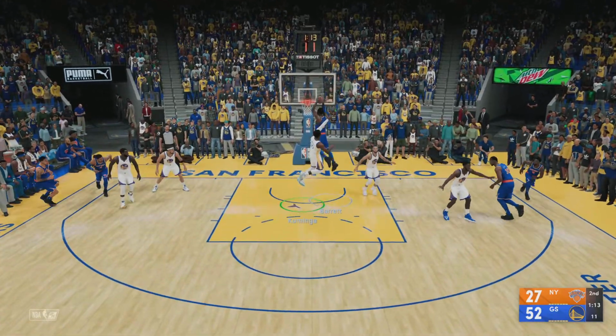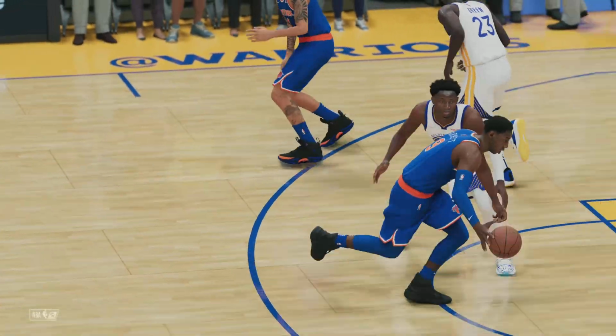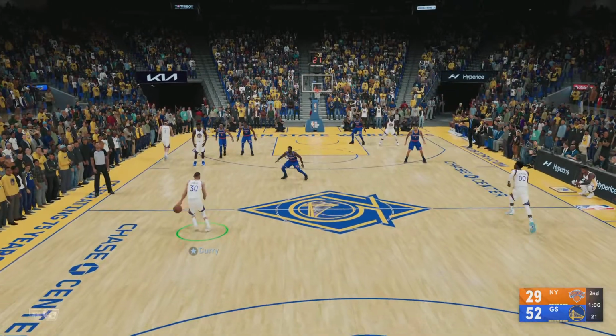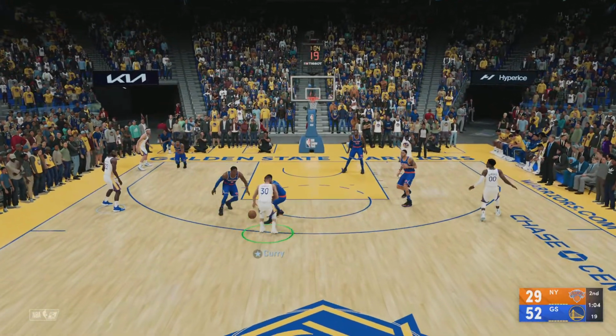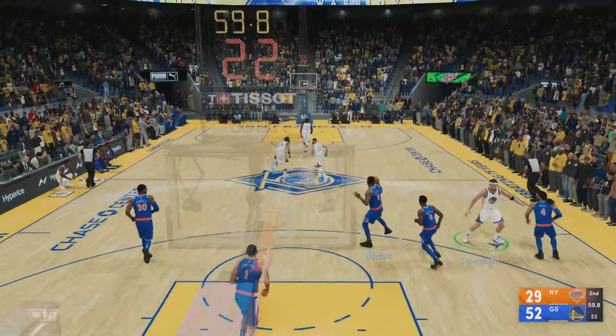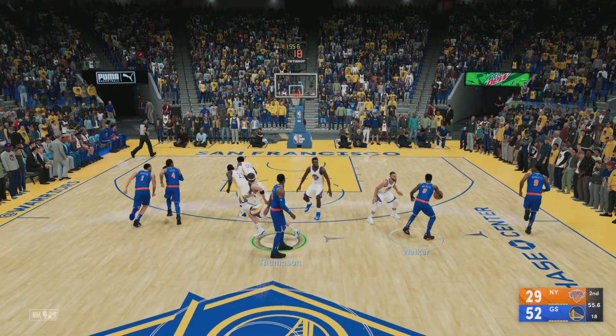Here's Barrett, and there's the try. Oh my God. Finish with either hand. What a finish from RJ Barrett. And it's Curry with the ball, bringing it up for the Warriors. Jacks up a three. Oh my gosh. They just double teamed me right there. Of course they did. 6 of 9 in the second quarter. Some good work from the field.